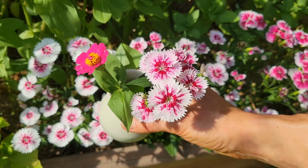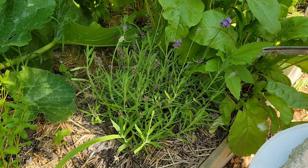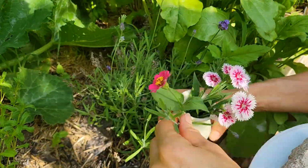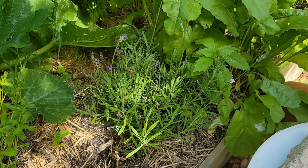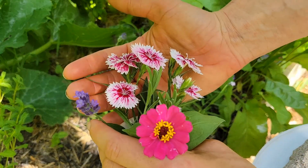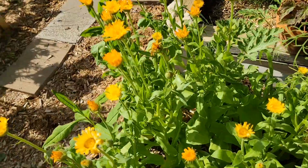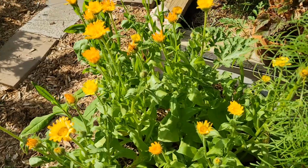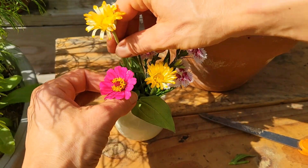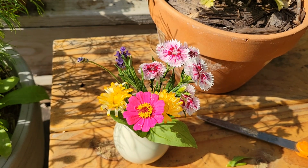Love pairing my flowers with lavender. Lady lavender. And look at that. It's just too precious. And then calendula, the final little touch to add some yellow to this primarily pink and purple bouquet. And there it is. They're really beautiful.